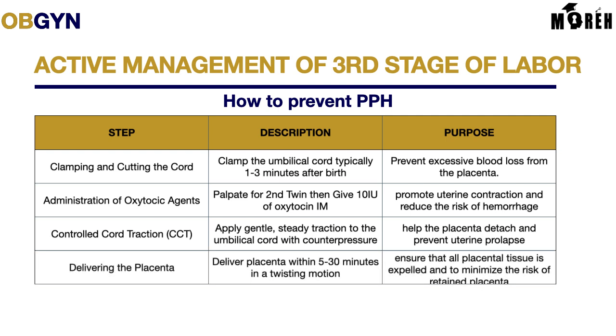Then we want to deliver the placenta. As we are doing controlled cord traction, we're waiting for the signs of placental detachment, which are elongation of the cord, appearance of the placenta at the opening of the vagina, and a gush of blood. When you look for those, then you know that the placenta is detached. Then we can deliver the placenta within 5 to 30 minutes in a twisting motion, so that we ensure that all the placental tissues are expelled and we minimize retained placenta.